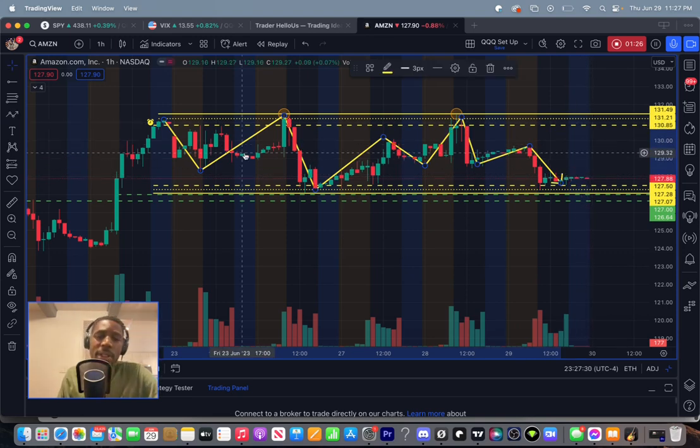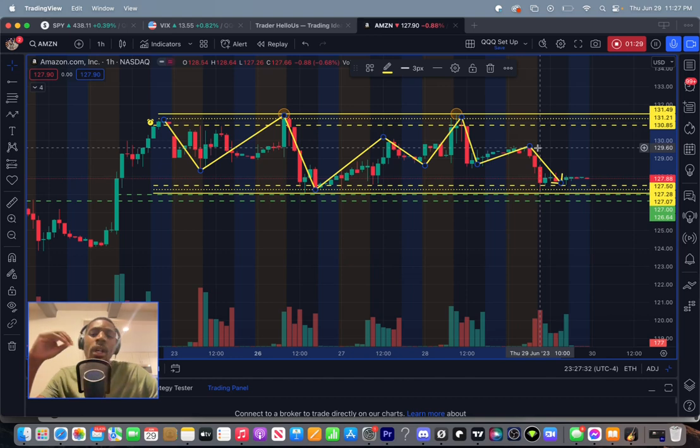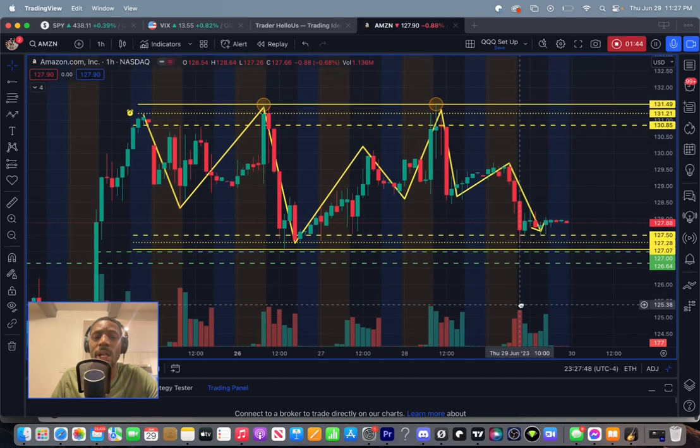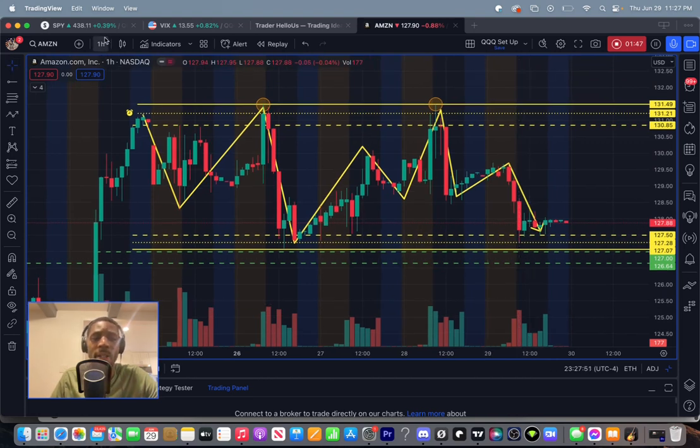With that being said, what I'm looking for is a move to the upside for tomorrow to complete its trading pattern at the current moment. But I am aware that if we can get some breakage in these levels right here, another thing to keep in mind, guys, is that the analysis is done on the 1 hour time frame. I am going to scale down so we can get a better look at the candles and see the behavior patterns of how buyers and sellers are operating within this consolidating range right here.